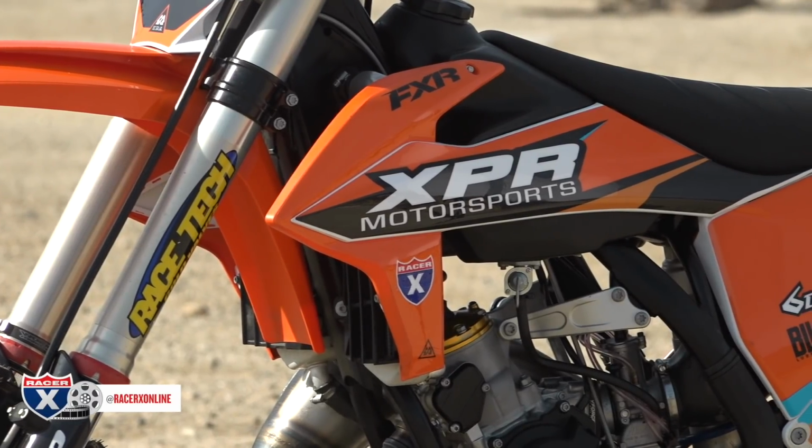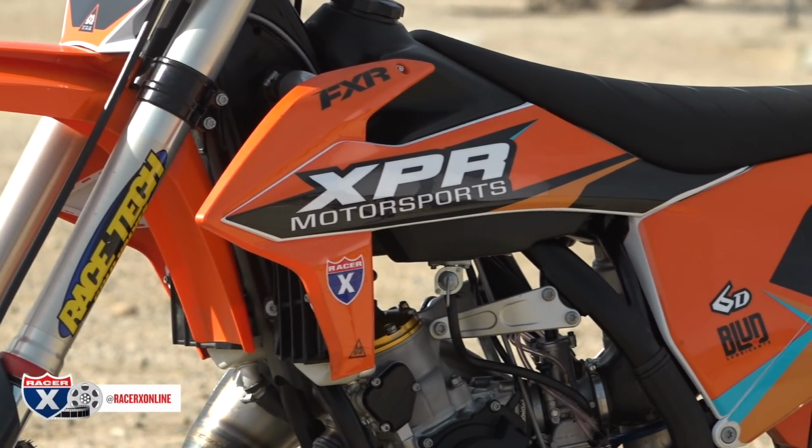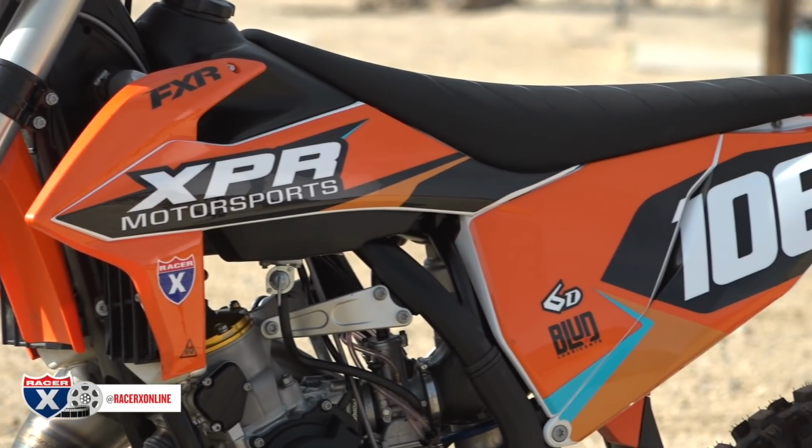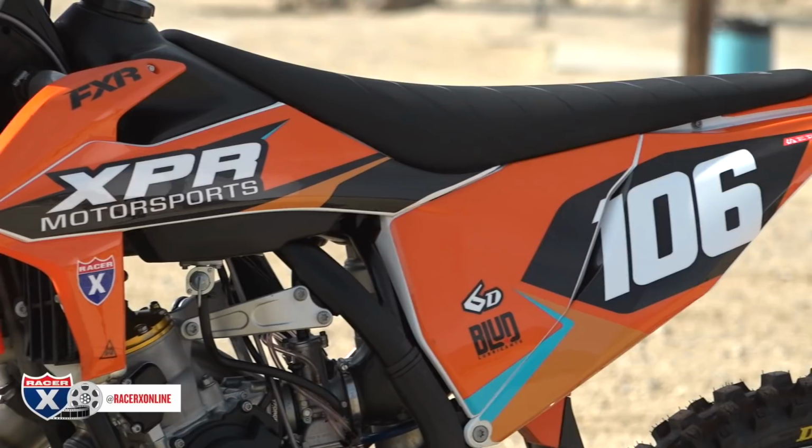This is Garage Builds, where we bring cool backstories, like this tall kid right here, and of course, cool looking bikes. A 2021 KTM 125, a modified little machine right here. We're gonna break this sucker down, get some information back to you guys, how this thing rides. But first things first, let's go over this bike.